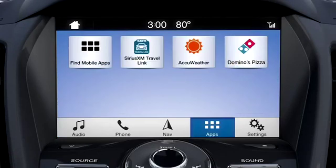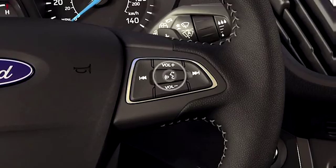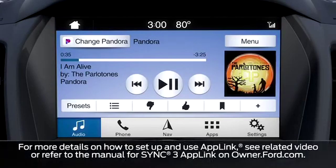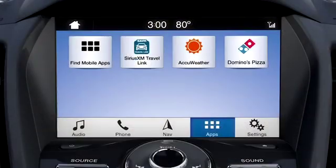Or, once the available app list appears, you can also use the voice button on your steering wheel and say the name of the app, like Pandora, for example. Once an app is streaming, you can use additional voice commands to control specific app features, depending on which app you're using. If at any time you want to stop your app, use the voice button again and say Exit Pandora.